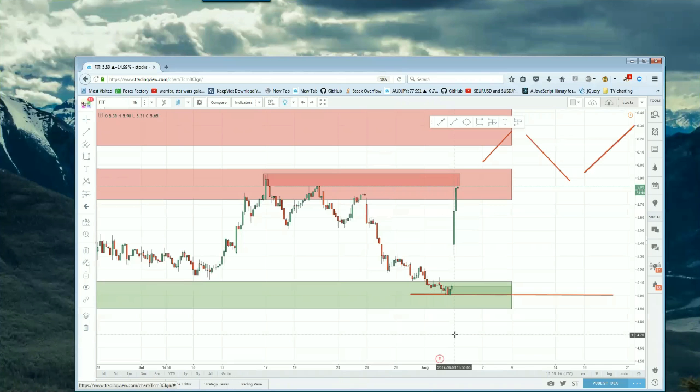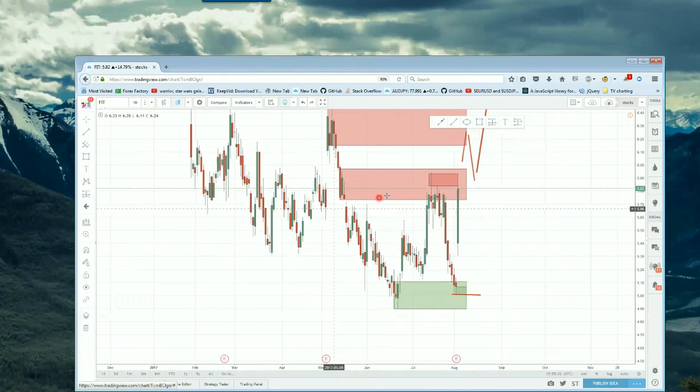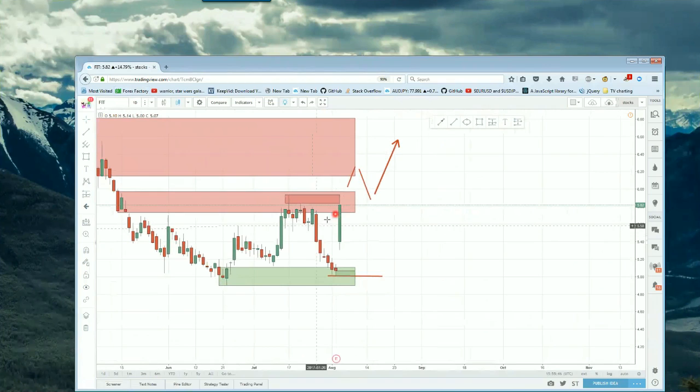Today here on Fit, or the Fitbit, if you're familiar with that device for most phones, what we're looking at here is price is kind of ranging around a little bit. It has been moving to the downside over the long haul, but now we are kind of ranging back and forth, okay? So on the big time frame perspectives, the daily perspective here, and as we're looking at swing trading this thing, I think it's important to realize where our extremes of the range are, okay? So we have the bottom of the top part of the range here at $5.75 up to $5.97, okay?